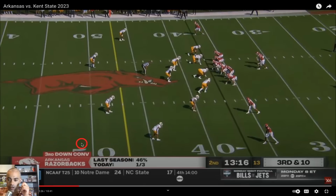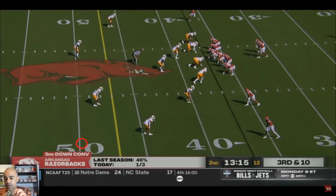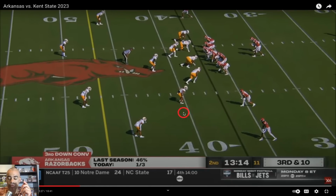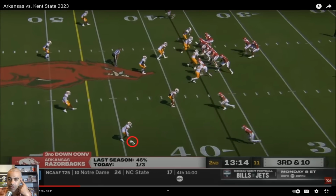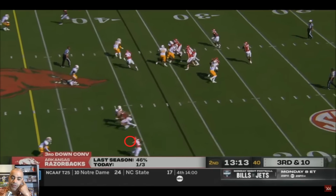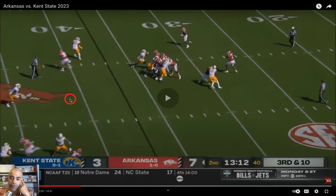All right, so we get to this 3rd and 10. A major flaw for me here is not giving KJ anything to throw underneath the sticks, really. I mean, look, it is clear they're playing quarters, okay? He's back here, he's back here, he's back here, he's back here. You can tell by the leverage that they're playing quarters right here. And, man, there is honestly just nothing over the middle of the field right here.